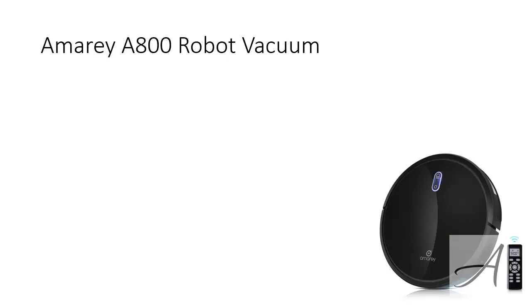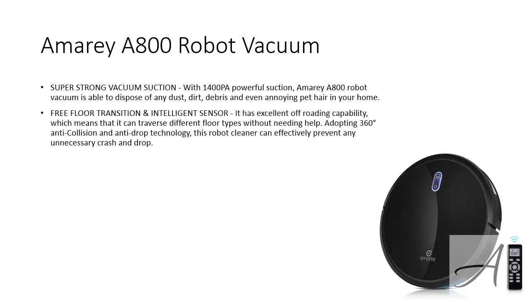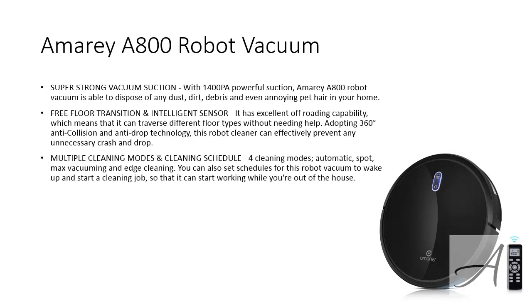The very first one that made our list and is very popular is the Amarey A800 robot vacuum. This robot vacuum has a very powerful suction to dispose of any dust, dirt, debris, and even annoying pet hair in your home. It has excellent off-roading capabilities, which means that it can traverse different floor types without needing help. And with its anti-collision and anti-drop technology, this robot cleaner can effectively prevent any unnecessary crashes and drops. There are 4 cleaning modes: the automatic, spot, max vacuuming, and edge cleaning.